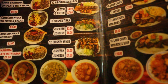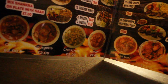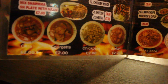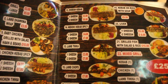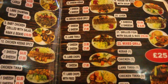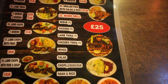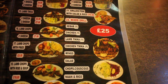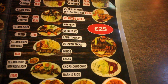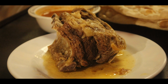One of my favorites to get from here is chicken wings, and I always get maybe one or two shish. As you can see at the bottom, they've got your more authentic looking dishes. You've got your courgettes, your chickpeas, all sorts of traditional Kurdish food, a spicy kebab, and I think you get naan bread with that. You get all sorts with it. One thing I most definitely want to highlight is their mixed grill, which is unbelievable value for money. You get all that for £25, and honestly it will feed three to four people no problem whatsoever. Another thing we got was the lamb koozie, which is a very traditional Kurdish meal, so I'm looking forward to tucking into that.